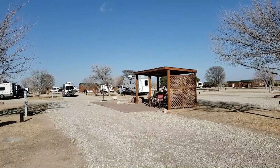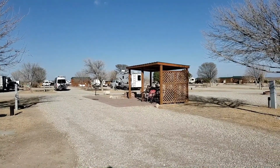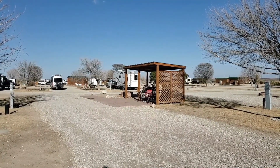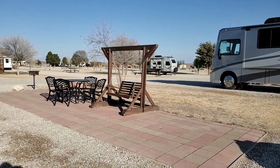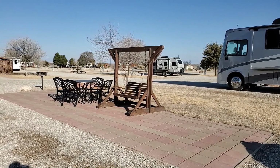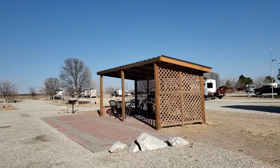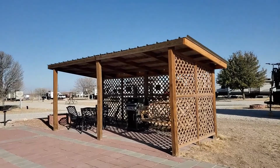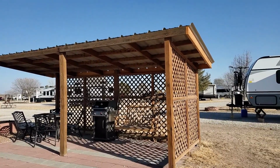So this is site C5, and it's considered a deluxe site, I think, or I'm not quite sure, but it has a nicer patio, comes with a grill, fire pit, and then a little covered area with a porch swing. This is site B4. It doesn't have the covered area, but it does have the porch swing, the table, and then a grill, and then a nice paved area, brick paver area. This is site C9, and it comes with a charcoal grill, a gas grill, table and chairs. There's also a fire pit. It's paved, it has a cover, and it has a swing too.